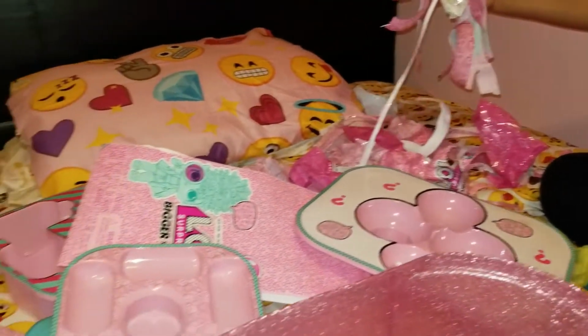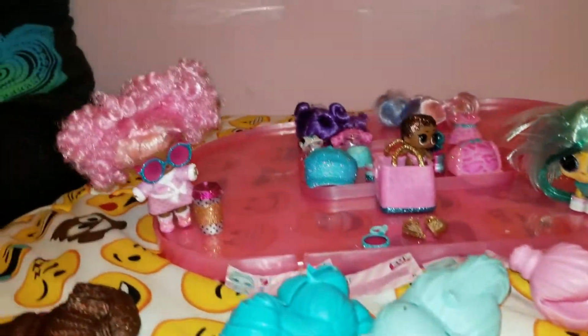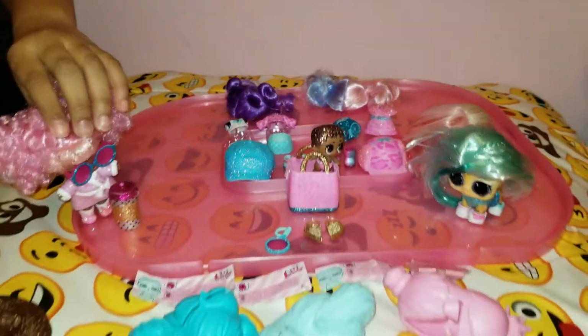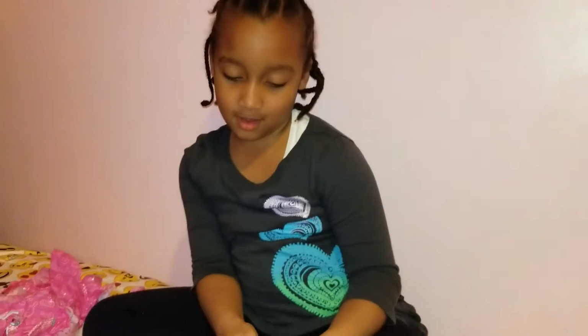So what do you think about this bigger surprise? Awesome! Definitely awesome. It was lots of fun. It was hard work because it's a lot of stuff. But it was definitely fun to unbox. Okay. And now Lily has all these new LOLs with all these new accessories. So you're going to be able to play with them for a very long time, right? Yeah.